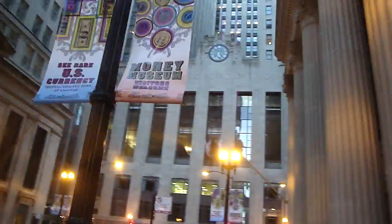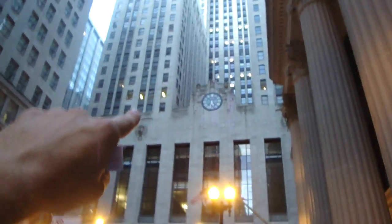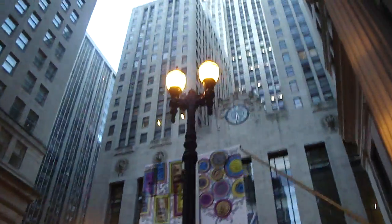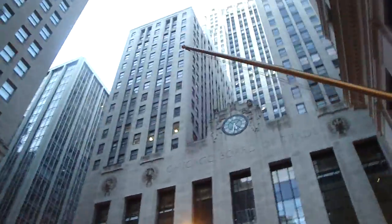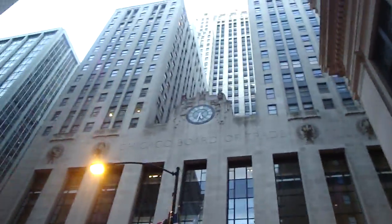Either way. And up here we have the clock, the Chicago Board of Trade clock, and it's about 13 feet tall, just for scale. And on the left is a Mesopotamian holding grain, and on the right is a Native American holding corn. So that's another tribute to them. Very impressive structure though.